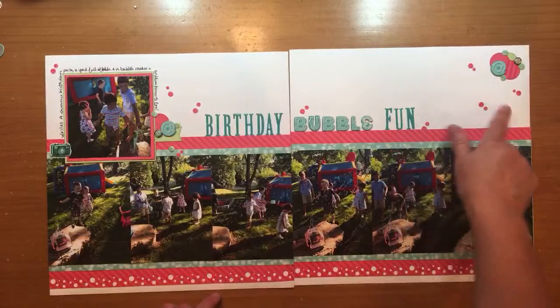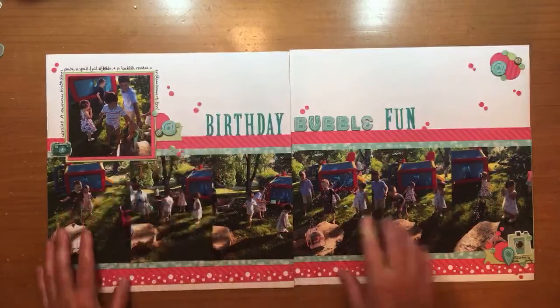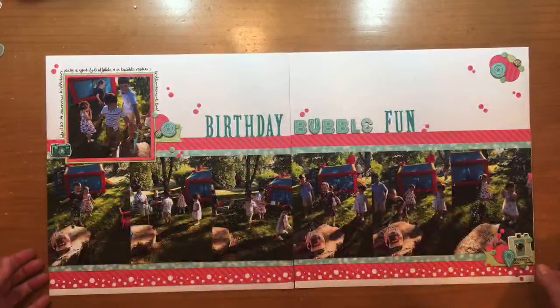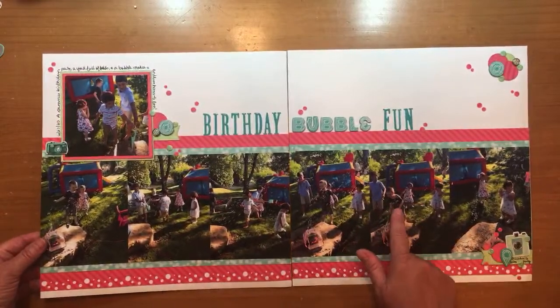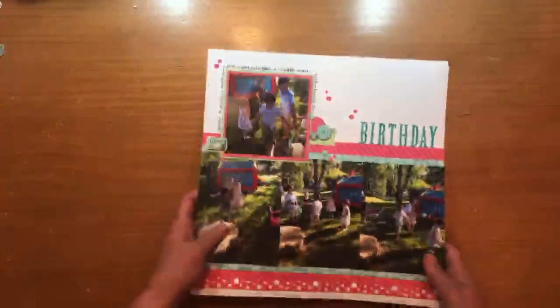But then I took the punched pieces, so negative space here, the positive pieces, and I scattered them across the layout. So that was really fun to use on the layout there. And this was kind of cute because it reminded me of bubbles. They're playing with the bubbles from a bubble machine at the birthday party of my other grandson.